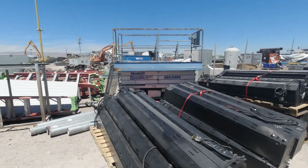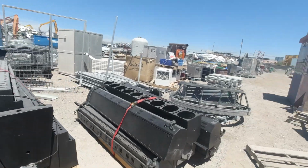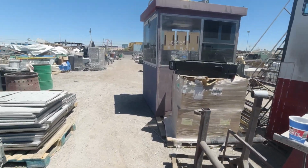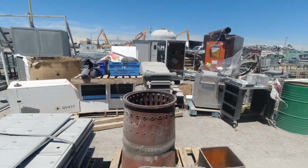Got a man lift. They want a man lift? Some old ladders, fiberglass ladders over there. I mean, this is pretty neat stuff. This is just a cool place to come out and walk around, see what they got.